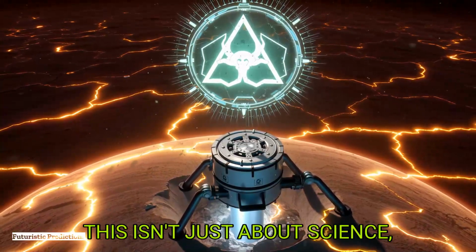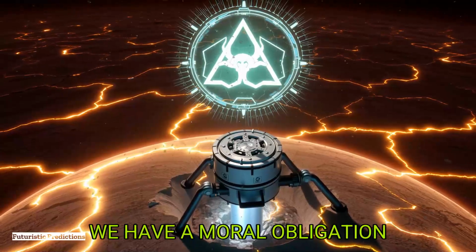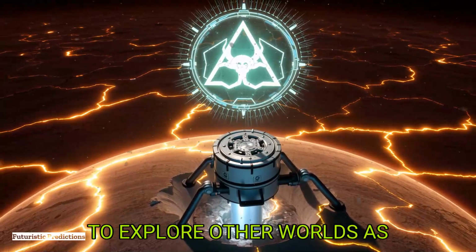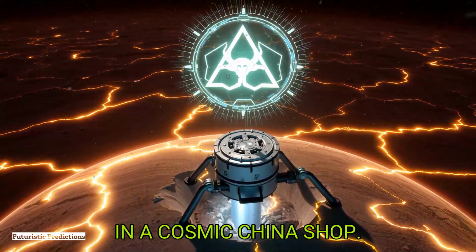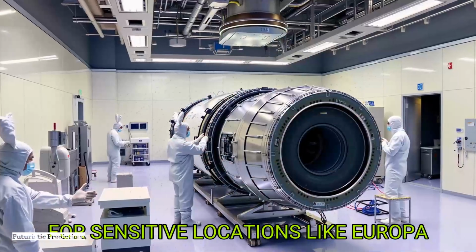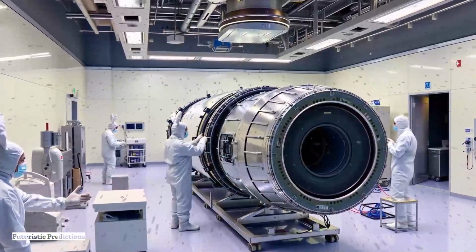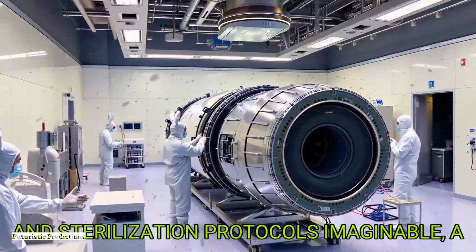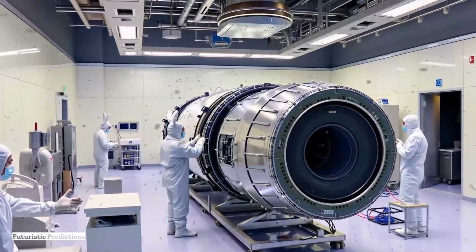This isn't just about science, it's about planetary stewardship. We have a moral obligation to explore other worlds as careful visitors, not as bulls in a cosmic china shop. To prevent this, spacecraft destined for sensitive locations like Europa undergo the most rigorous cleaning and sterilization protocols imaginable, a process that borders on science fiction itself.